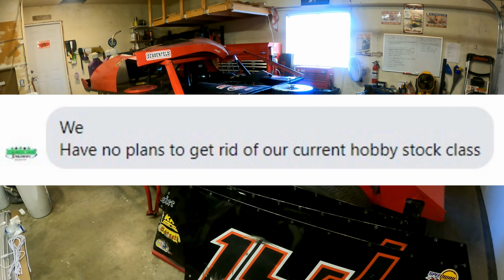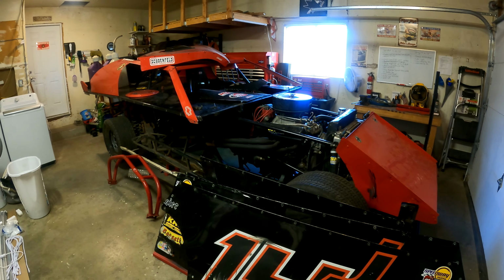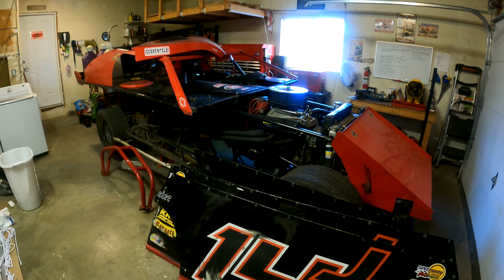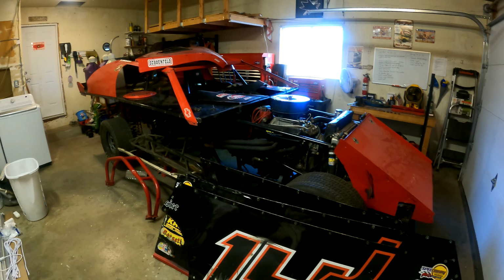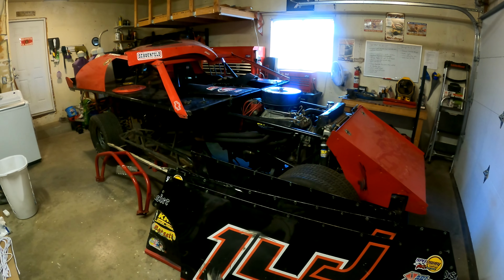But Merced Speedway had said, you know, we don't have any plans of changing the rules for hobby stocks. And then less than two years later, they changed the rules for the hobby stock. So that was kind of a motivating factor to look for another chassis. And I figured SportMod was as good as any.